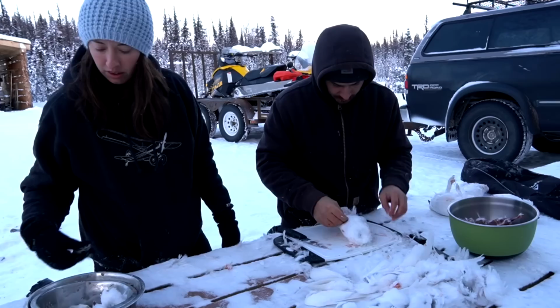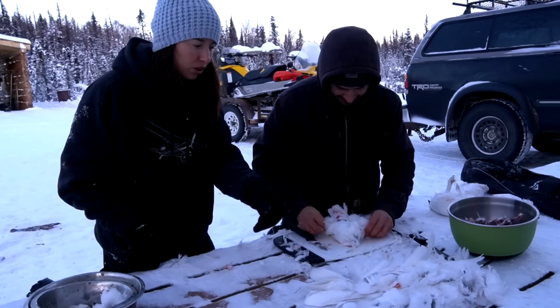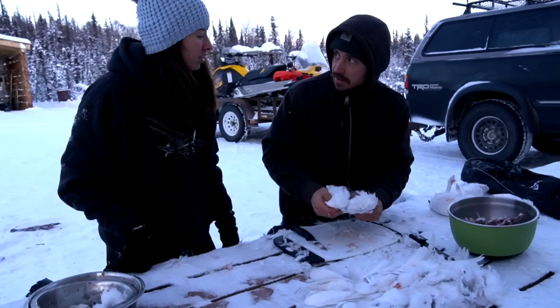A lot of the times we'll clean these birds out in the field, but because of the weather today and the amount, we brought them home. So this is all going to go in the compost, the feathers, and then the dogs get to eat some too. Yes, and we're going to cook them a little different. Like I said, I think it's called spatchcock style. I don't know if it's a style or what, but should be good.